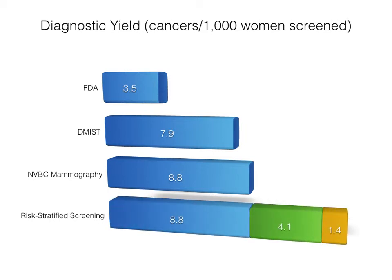This is our combined diagnostic yield counting all the cancers diagnosed with mammography, 3D ultrasound, and MRI. Our total risk-stratified screening diagnostic yield is 14.3. This includes an extra 4.1 women diagnosed with 3D ultrasound and 1.4 women diagnosed with MRI. This means that we are finding an additional 5.5 cancers for every 1,000 women we screen that are not seen on mammogram. This represents a 63% improvement over mammography alone.